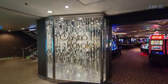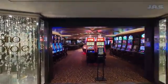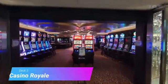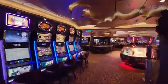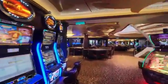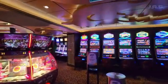And then after we leave the Royal Theater, usually, and this is no different on this cruise ship as well, it's connected or right nearby the casino. And again, it's no different on this cruise ship. This casino is actually called the Casino Royale. Like usual, I do not know anything about casinos, so I really can't give you any tips or make comments on the size of it, things like that.